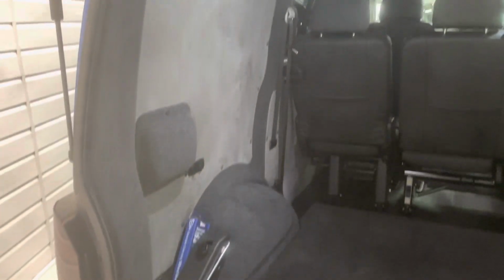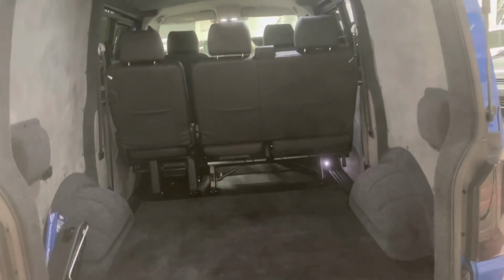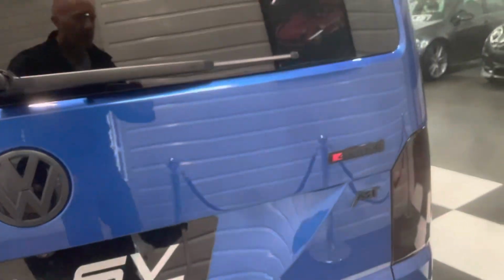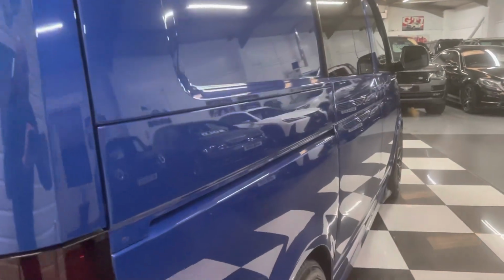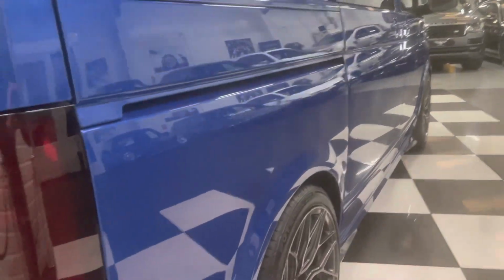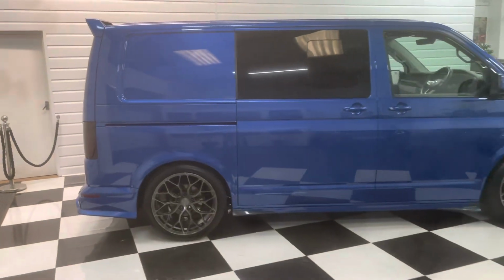Great order in the back of the vehicle. Got a 12 volt and double USB point there as well. Only done just a shade under 15,000 miles. No dents down the side there, as you can see. I'll just give you a side view of this because it really does look quite special.